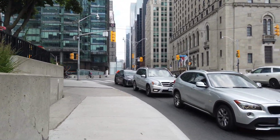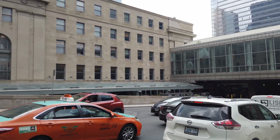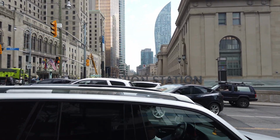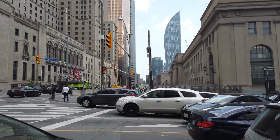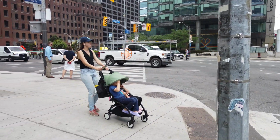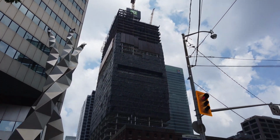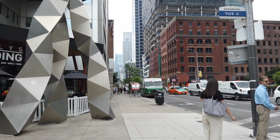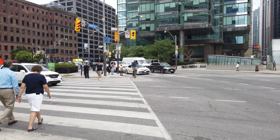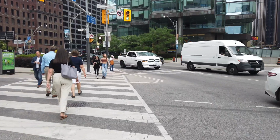And now we're just coming up to Front Street. And there's Union Station, or at least the western side of Union Station. Well, I can either cross here and then cross over there. Why not? Let's do it. I want to get over to the west side of York Street.